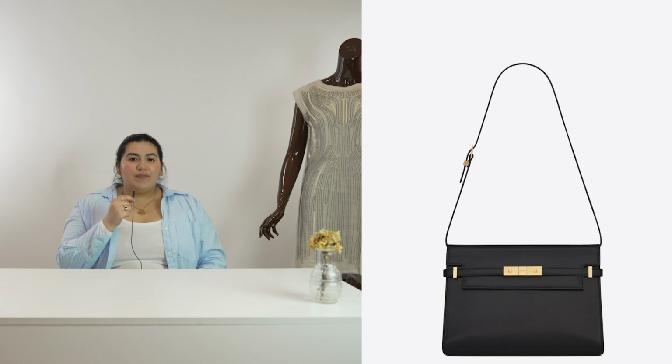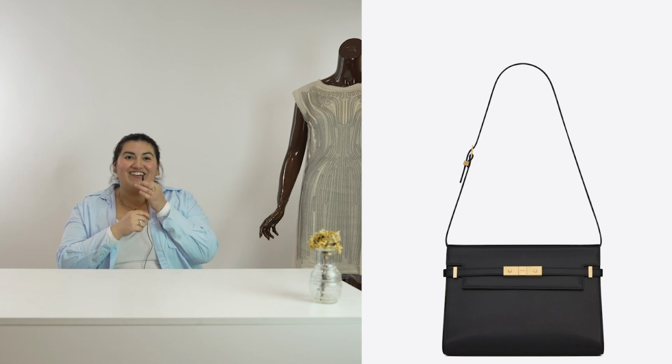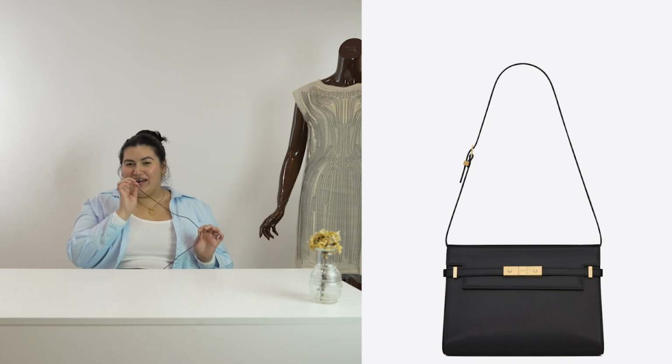So again, something that's practical, something you can take with you day to day, just around town, around campus or whatever. Again, YSL on campus is actually crazy. But again, since it's bag edition.